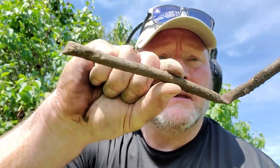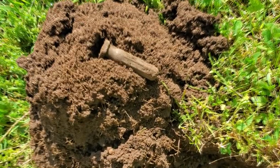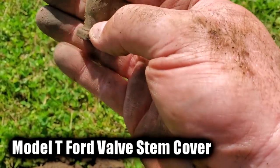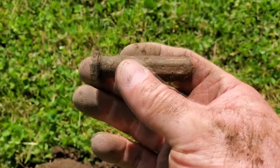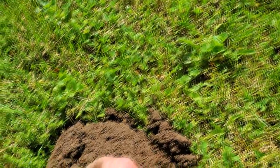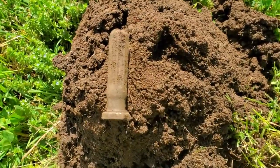I've been digging a lot of copper piping in this area, so I haven't been too excited about what I'm finding. Anyway, let me turn you around and show you what I got. There it is. Looks like it's going to be Model T Ford. Yeah, Model T Ford valve stem cover. I'll take those. I like that kind of stuff.